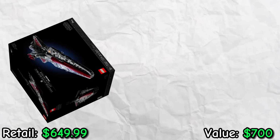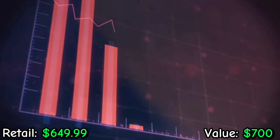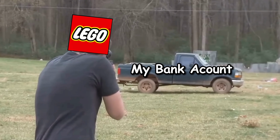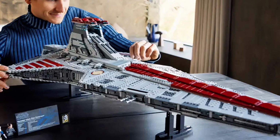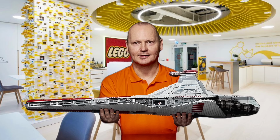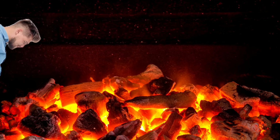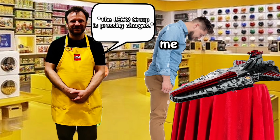Number 3, UCS Venator. When LEGO first dropped the UCS Venator, countless bank accounts were completely decimated. However, the UCS Venator is worth it, even if it financially ruins you. Because the UCS Venator is so huge, well designed, and accurate, I would be willing to walk 10 miles over a hotbed of coals just to get a glimpse at this masterpiece.